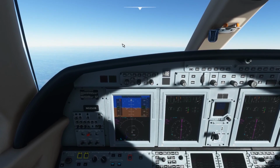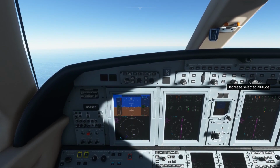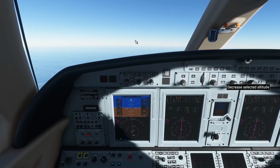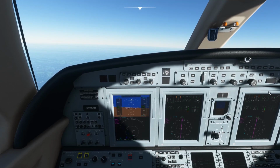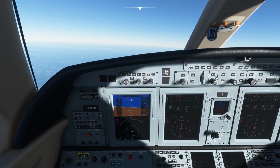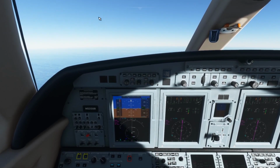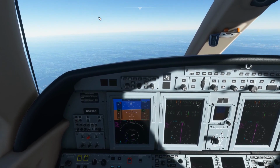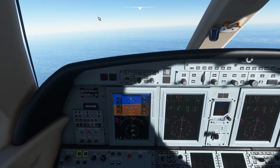Alright, 4 nautical miles out. Let's go ahead and set 200. There we go. Coming up on 280 knots. All right, let's go ahead and hit a flight level change once again and pull the power back. And she'll lower the nose. It's a really cool system how it works. It really is, but it will flat out get you if you are not paying attention.